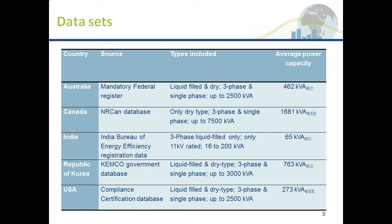We are pleased to have included some data from India in this study. India is not a country that participates in the Mapping and Benchmarking Initiative generally, but we were pleased to be able to include some Indian data here. You can see by this summary table a little more detail on how the coverage by each country varies. For example, the Indian data set covers only liquid-filled products and also only up to 200 kVA in capacity, whereas the Australian data set, for example, covers liquid-filled and dry and covers up to 2,500 kVA.